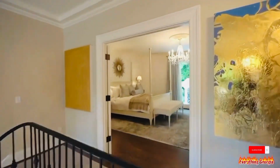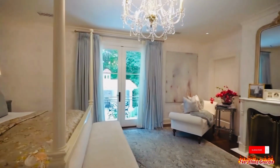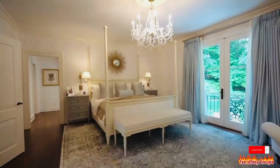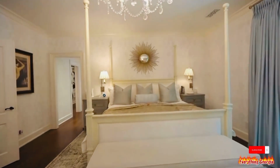The spacious primary suite upstairs with fireplace, sitting area, his and hers walk-in closets, also features a balcony that overlooks the pool below. The Lux Waterworks primary spa bath has a freestanding tub, dual vanities, and heated marble floors.